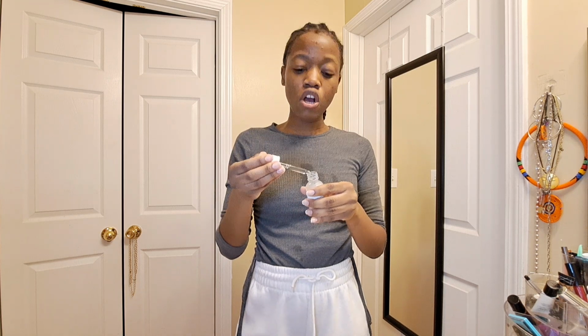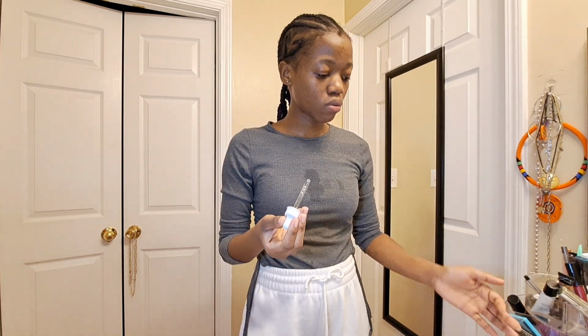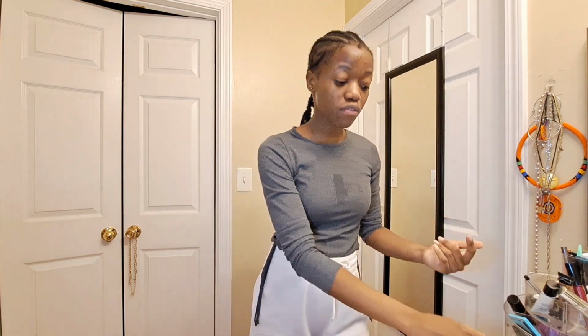It's cold here, so my lips, oh, that's way too much. My lips are getting dry. Since this sebum attracts moisture into your skin, like to your face, right? I got the thought, if it attracts moisture from the air or whatever, then most probably it can do something for my lips. So I'm gonna take some.